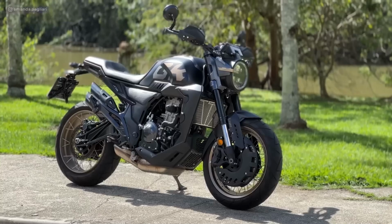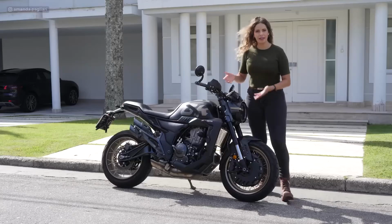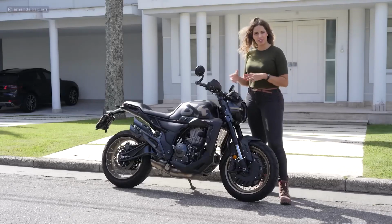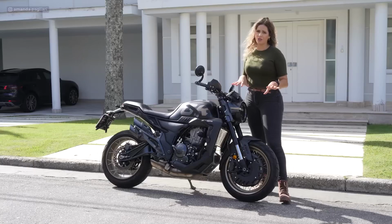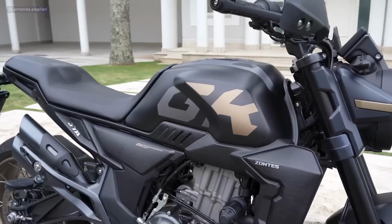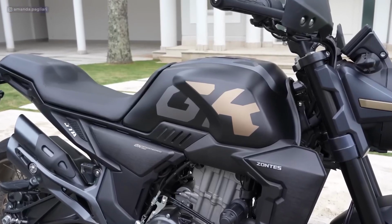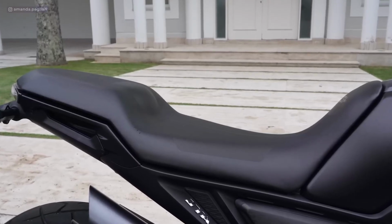The look of the GK350 catches attention wherever it goes. It has the look of the old Café racers, but modernized. It would be a neo cafe. Zontes calls it a sport cafe, but I think it's very beautiful. The tank here is unique, very beautiful, in my opinion. The seat is really slim. It complements the look of the motorcycle.